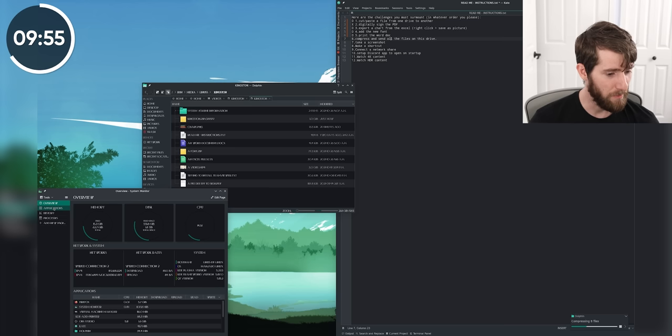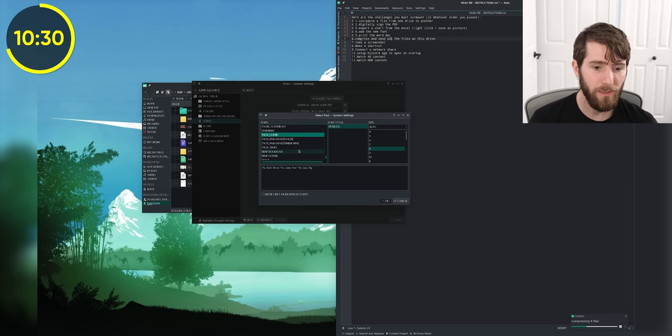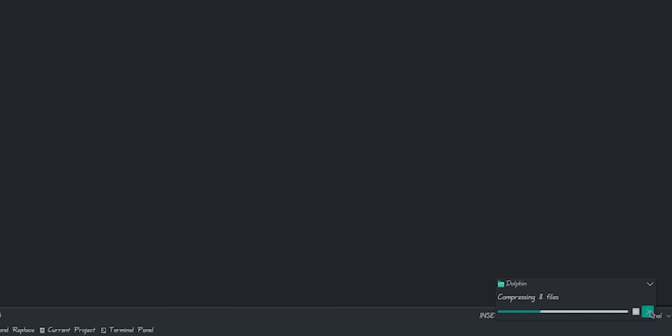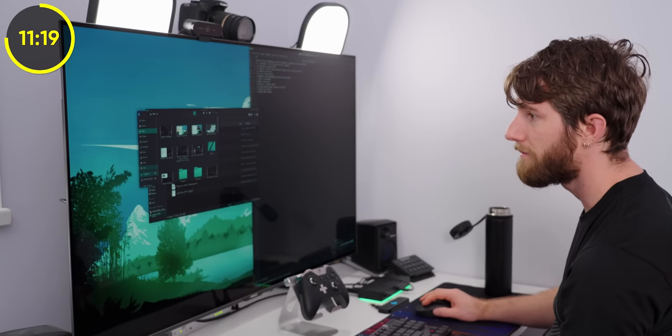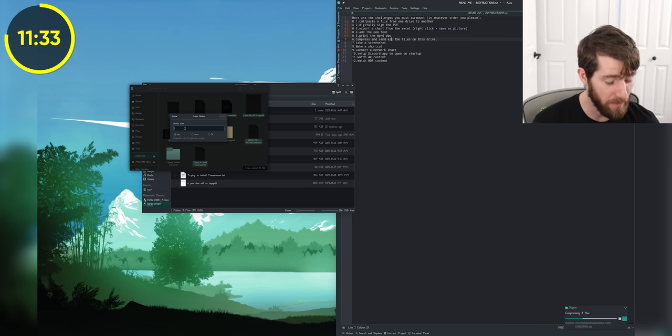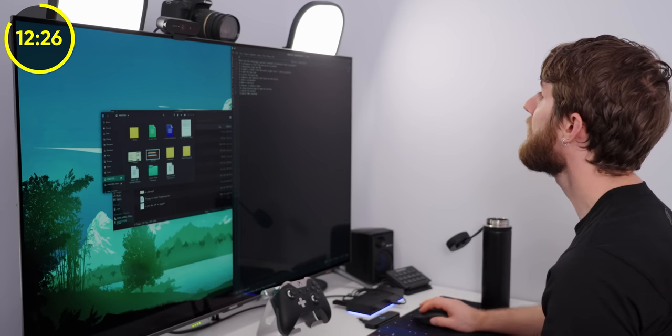I should change this font back. Comic Sans. I like it, let's do it. Ooh, TSCU comic? There we go. Are these files gonna compress at some point? Dolphin, you're embarrassing yourself. Okay, let's try and do it in, I forget what this one is called, it doesn't matter. Archive name, at least it prompts me for what I wanna call it. I don't see any kind of progress indicator. Are you kidding me? Am I gonna fail to zip a file?